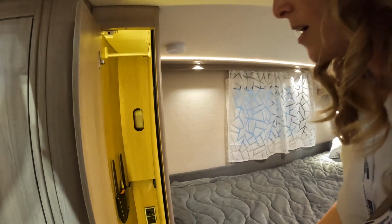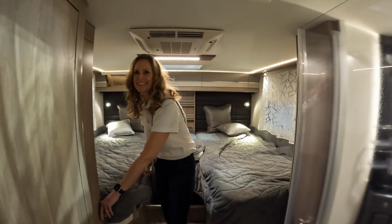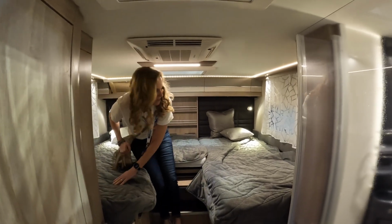So you've got your big hanging cupboard there. TP-Link. What's TP-Link? Oh, is that the Wi-Fi? That's a nice cupboard then. I like a bit of Wi-Fi. This is lovely. So nice.